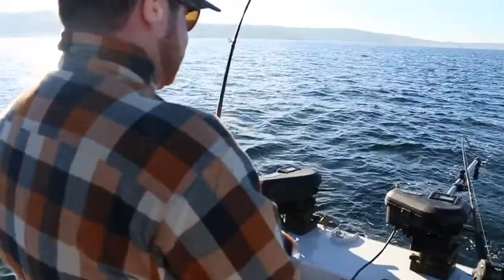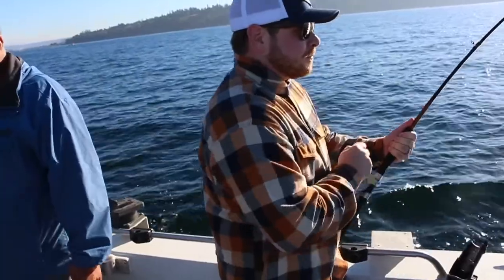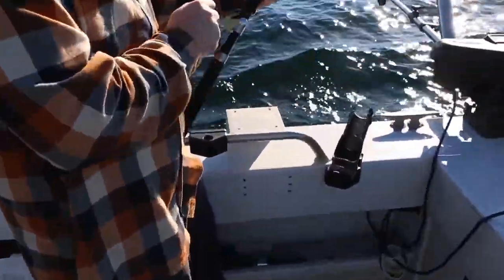Guys, I fish for free. That's the one thing that they argue about with me. Because I pumped that throttle up. Oh, yeah, yeah. What are you doing? Slow down. Yeah, okay, I'm going to slow down. You're going to lose your fish. Yeah. Got it back there?